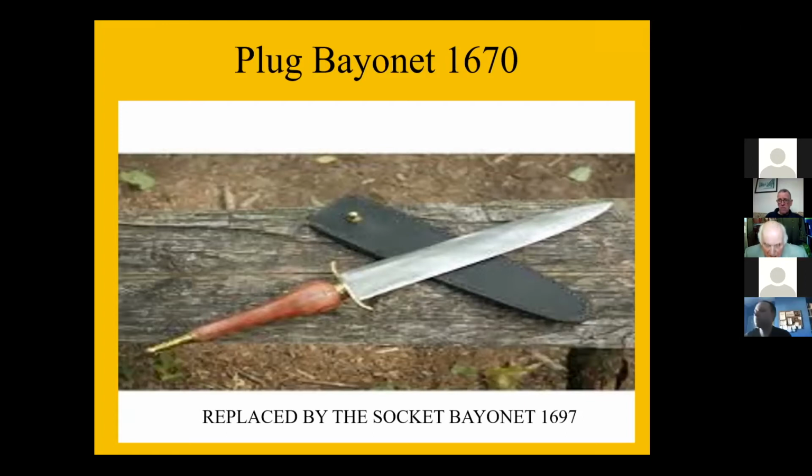But at the Battle of the Boyne, there was a shortage of bayonets on James's side, and muskets as well. He had a shortage of everything, really.